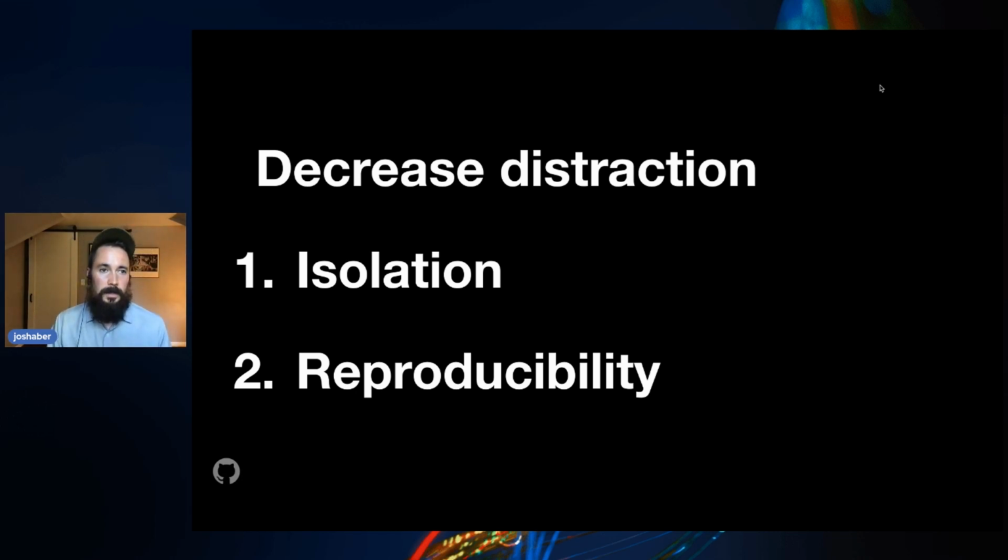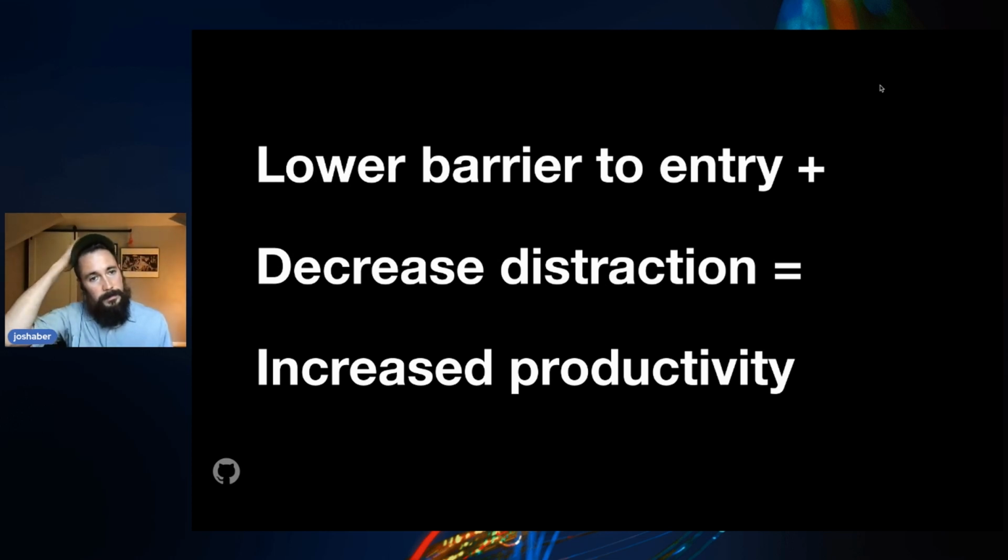But by taking these principles that, again, are well known and well celebrated already for how we deploy services, of isolation and reproducibility, and applying them to the local development experience, it gives us a lot of power, and it eliminates a lot of busy work. So the combination of these things, right, is if we lower the barrier of entry and we enable all these other people, and at the same time we decrease distraction for the folks who are already doing their work, then the net result of this should be increased productivity. And that's what we've seen, is that within GitHub, by eliminating these whole classes of concerns, we end up with increased productivity.